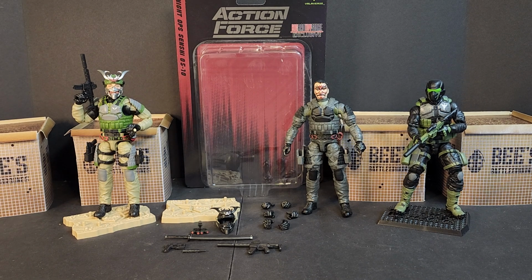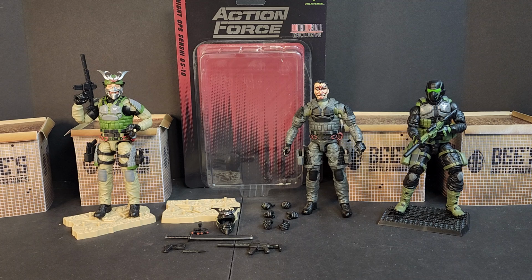I'm Bobby B, and today we'll be looking at the Valaverse Action Force Big Bad Toy Store exclusive Night Ops Senshi. Now this is going to be, I can't even think of what number Big Bad Toy Store exclusive this would be. 3-ish? We got 4. You got the Classified Gear Pack. Was that Big Bad Toy Store? Got Night Ops Steel Brigade, you got the Arctic Steel Brigade, now we got Senshi.